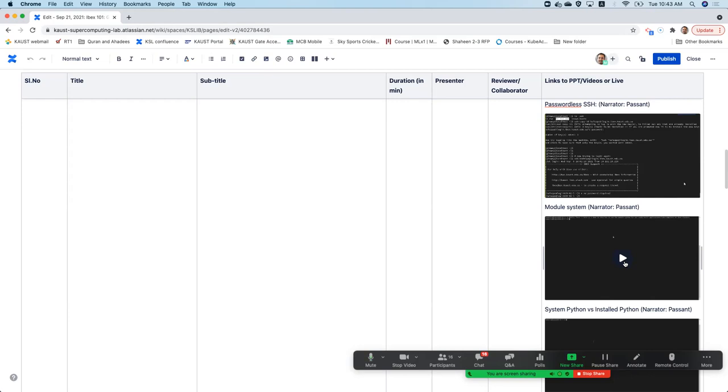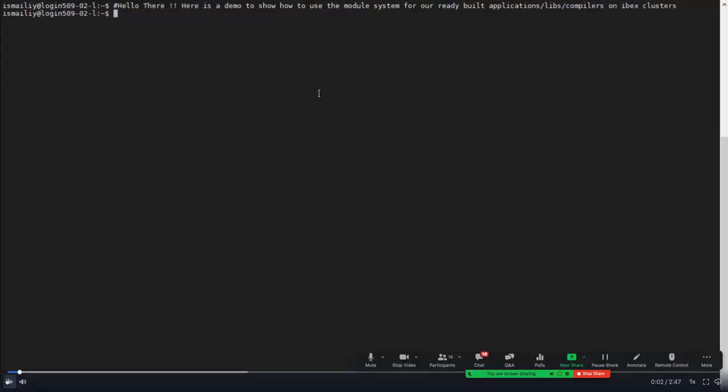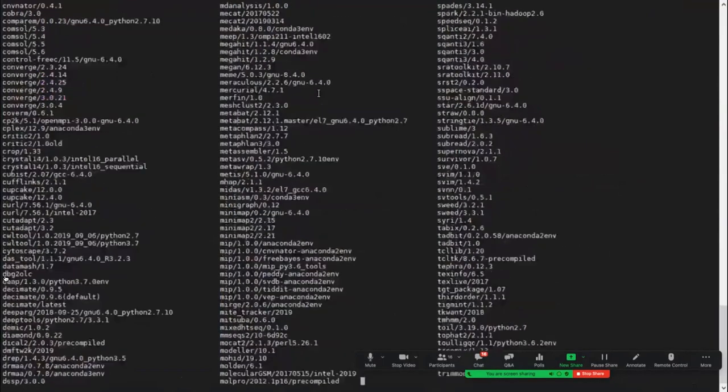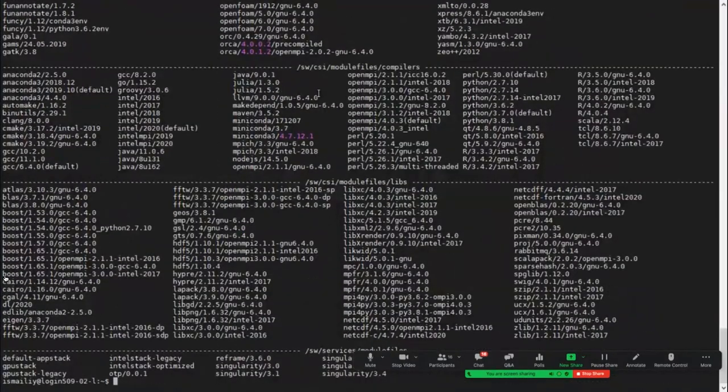With this video, we're going to show some examples of the module commands. As we explained in the first presentation, we'll just show how to navigate through the system and check different installations, load and unload. The first command will be module avail. And as we can see, it lists everything that's installed on this app stack, on this login node and the relevant nodes.